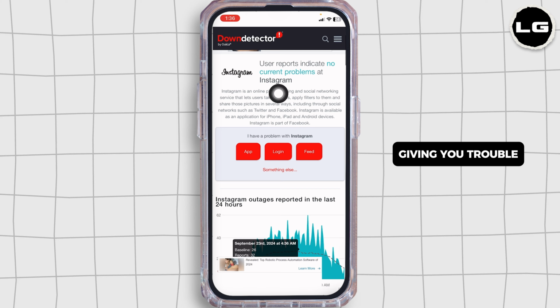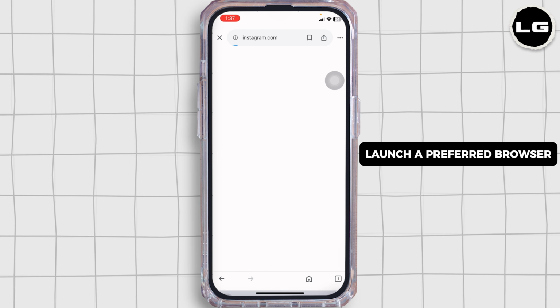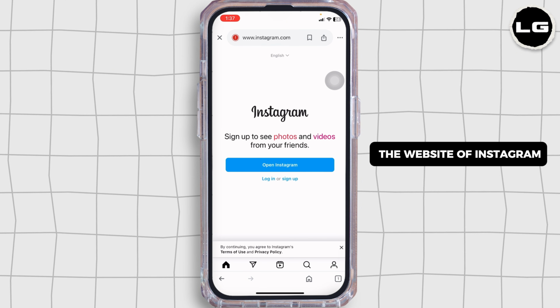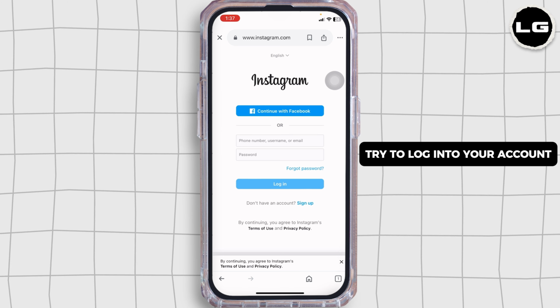If the app's still giving you trouble, try logging in via a browser. Launch your preferred browser and then head towards the website of Instagram. Click on Login. Now provide your credentials and try to log into your account.